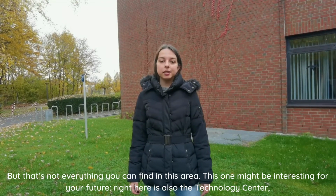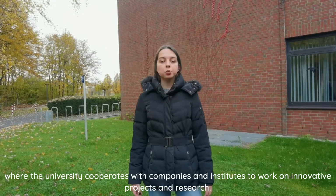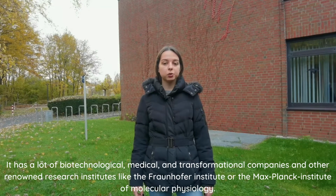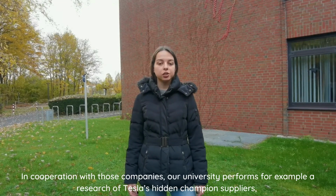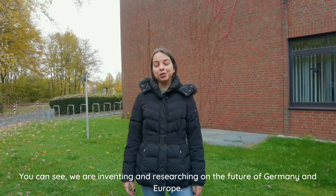Right here is also the Technology Center, where the university cooperates with companies and institutes to work on innovative projects and research. It has a lot of biotechnological, medical and transformational companies and other renowned research institutes like the Fraunhofer Institutes or the Max Planck Institute of Molecular Physiology. In cooperation with those companies, our university performs, for example, a research of Tesla's hidden champion suppliers, done by KSM and innovation research institutes, where outstanding students could participate. You can see we are inventing and researching on the future of Germany and Europe.